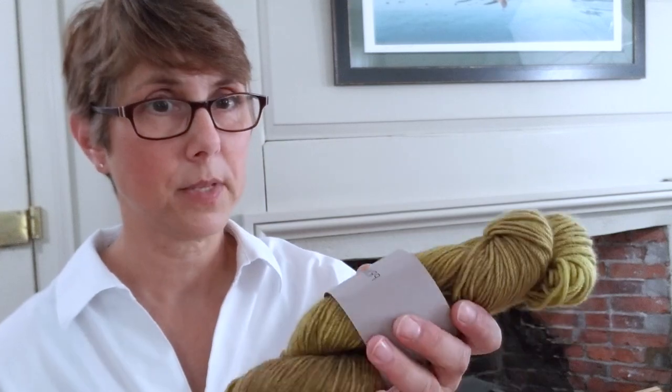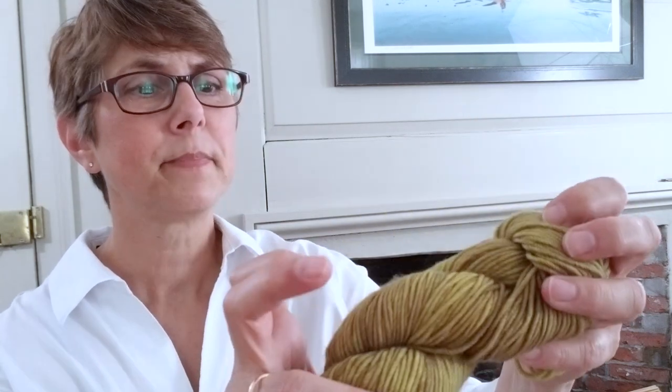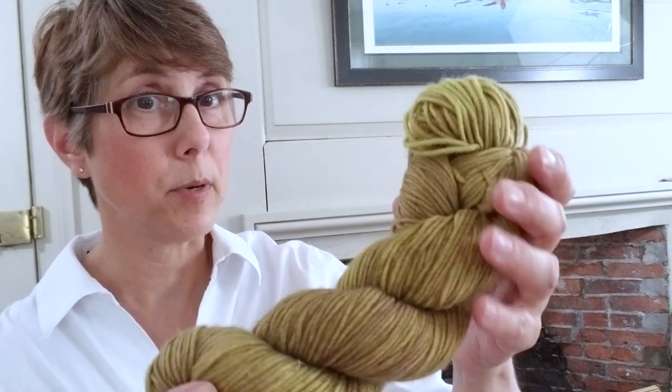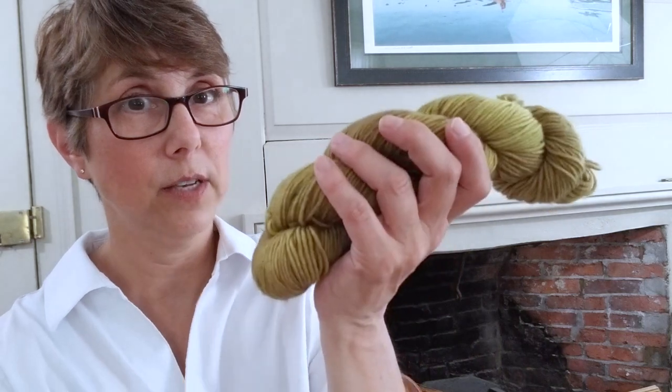The hardest part of working on this project is actually using the hand-dyed yarn, because as you can see, this yarn is very, very tonal. There are some browns in it, some darker greens and lighter greens. It's more olivey than it's showing up here on camera, but it is lovely, and very tonal because it's hand dyed.